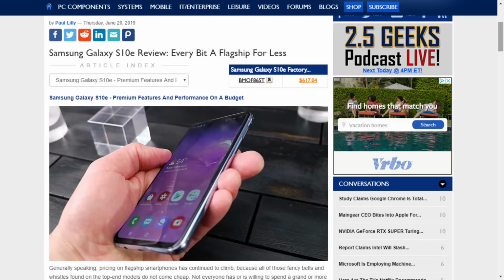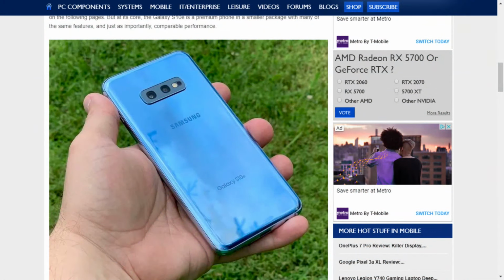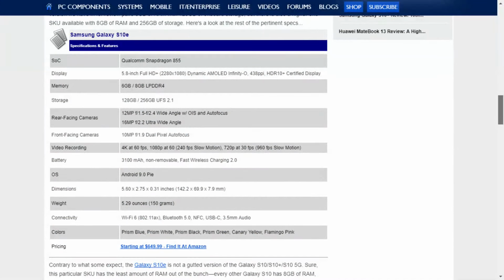York. But this is an interesting option in Android phones in the market currently because it brings basically everything that an S10 Plus brings to the party, with the exception of a couple of camera options. But all the performance that you would expect from the flagship device. So Snapdragon 855 processor, 6 or 8 gigs of RAM, depending on the model, 128 gigs of storage, 256 gig is also an option. And then you get a number of camera options as well.